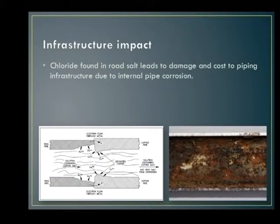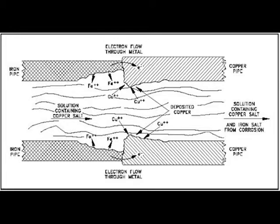The infrastructure impact it has starts with corrosion in the pipework. You can see on the graphic on the left where the iron Fe2+ ions are moving from points of high energy to points of low energy. Also, they show where the copper 2+ ions do the same thing. You can see how they cake in the middle and they actually restrict the joint area.